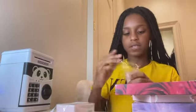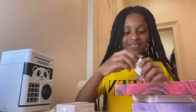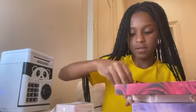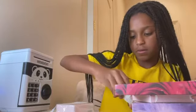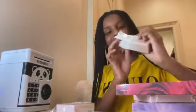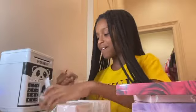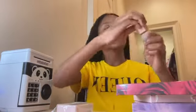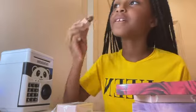So first, I'm gonna do the bronzer. I've been waiting for this my whole life, and now it's finally coming true. So we're gonna open it. Oh my gosh, I can't believe I'm opening this. I cannot believe that I got the Shein stuff. Here we go. I can't believe I got the bronzer. Oh my gosh, it's so pretty. I love the packaging. Okay, we're gonna try it on.